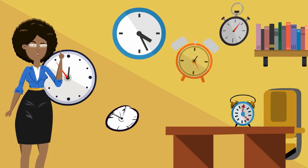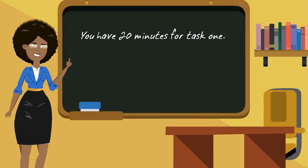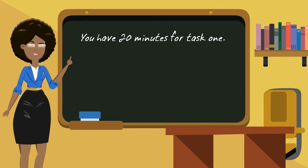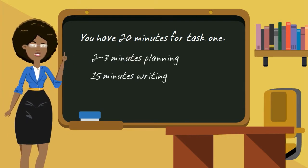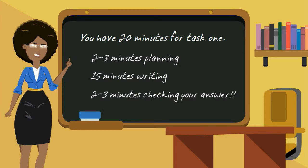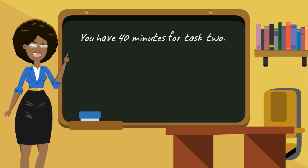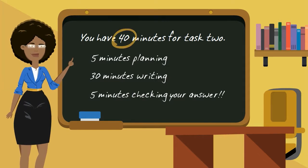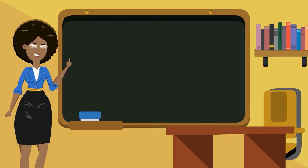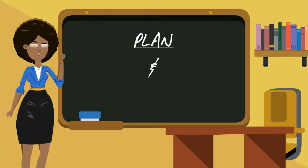Now, let's talk a little bit about how to manage your time during the IELTS writing exam. For your 20 minutes on Task 1, a good timing ratio is 2 to 3 minutes planning, 15 minutes writing, 2 to 3 minutes checking your answer. For your 40 minutes on Task 2, a good timing ratio is 5 minutes planning, 30 minutes writing, 5 minutes checking your answer. Don't forget to take time to plan your answer before writing and to leave yourself a little time to check your work.